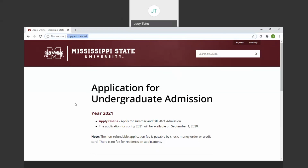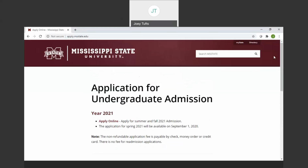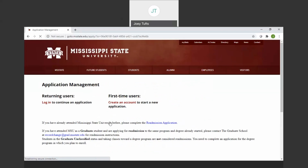And the one thing I want y'all to notice is that there are two different applications open right now for year 2020 and also year 2021. If you are a rising senior or looking to transfer in the fall 2021 term, we want to make sure that we are applying online for this fall 2021 application. Our fall 2021 application opened up a few days ago now, so definitely excited to have you all here apply, and we're going to get rolling with it.